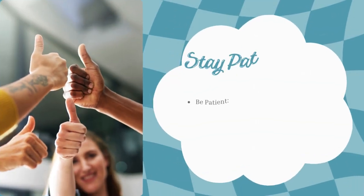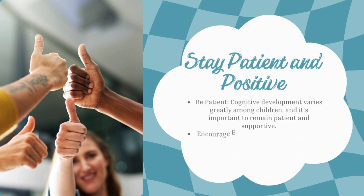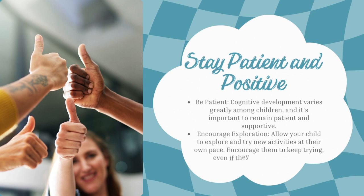Stay patient and positive. Be patient. Cognitive development varies greatly among children, and it's important to remain patient and supportive. Encourage exploration. Allow your child to explore and try new activities at their own pace. Encourage them to keep trying, even if they find certain tasks challenging.